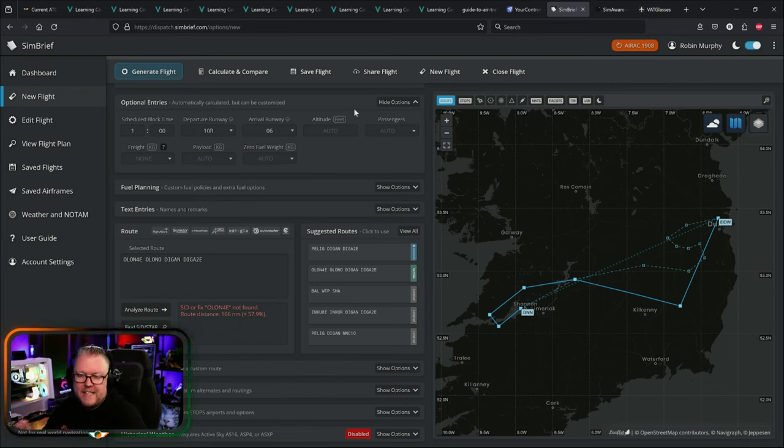VATSIM is free, and Navigraph, I absolutely love it and think it's brilliant. If you're serious about flying online, I would recommend the subscription. However, if you don't have it, it doesn't mean you can't fly online. It doesn't mean you can't go onto VATSIM. There are other ways you can get your charts. But yeah.